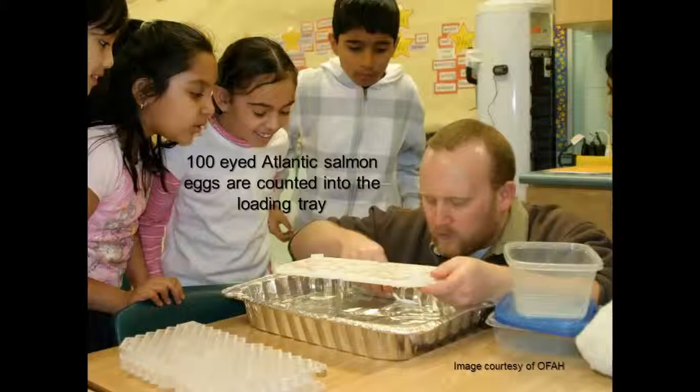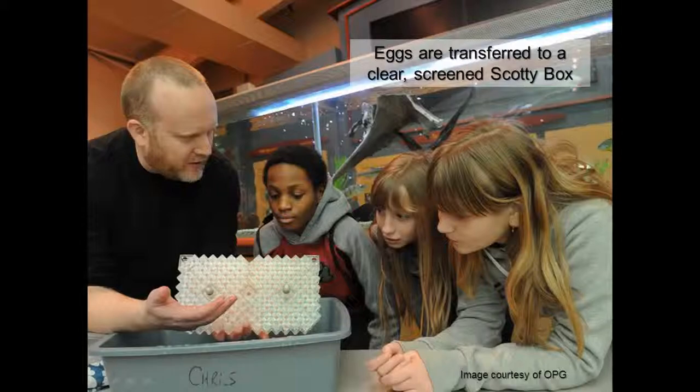Just a few photographs showing what this is all about. So we operate with 100 eyed Atlantic salmon eggs, and here we have Chris Robinson from the Ontario Federation of Anglers and Hunters. He's our coordinator for the Atlantic Salmon Program, and he's loading up those eggs into the loading tray, which will be moved into the clear plastic screened Scotty box.